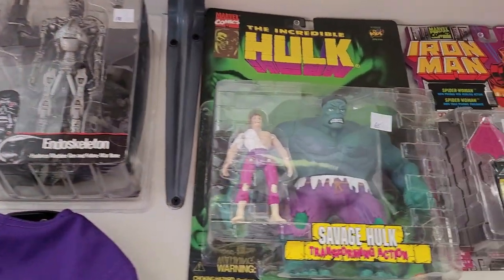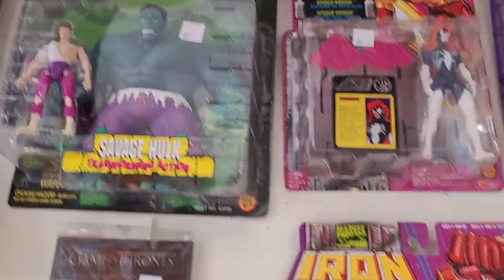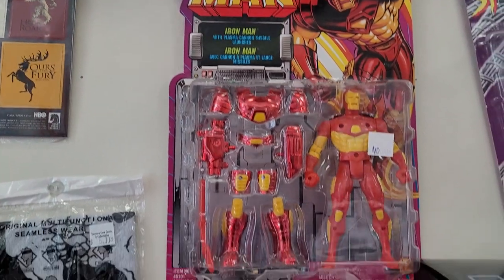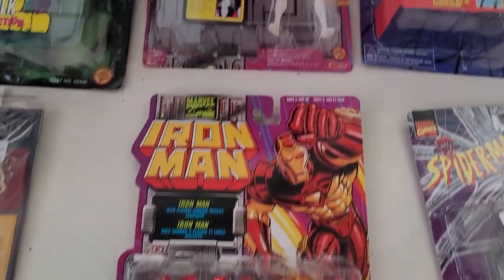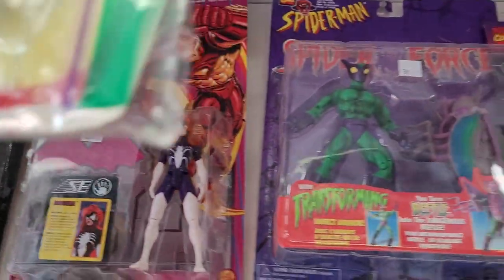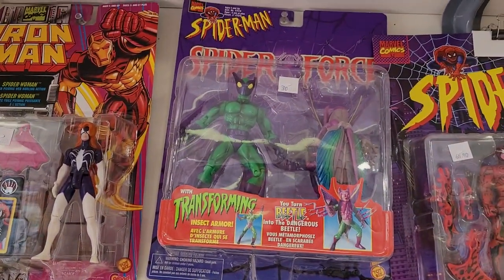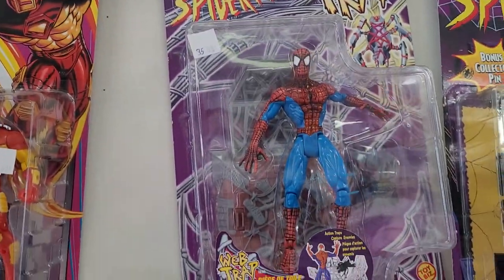Full transparency. This Hulk is really cool. I really like that figure. It's a little pricey, though. I'm surprised, actually. But again, these are old figures, right? So, clearly, this is a collection that somebody has sold to the store. That's really cool. Love the old school box art on these figures.